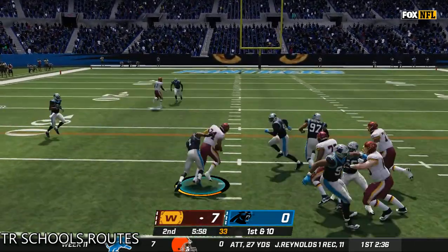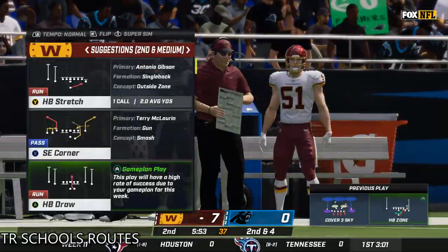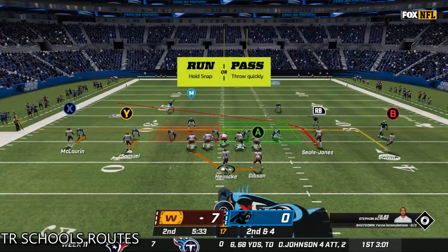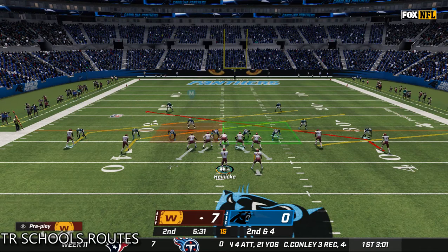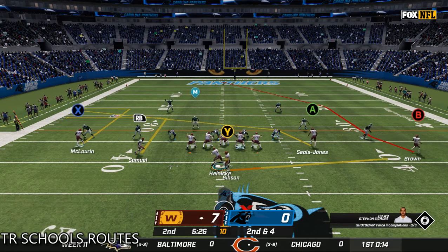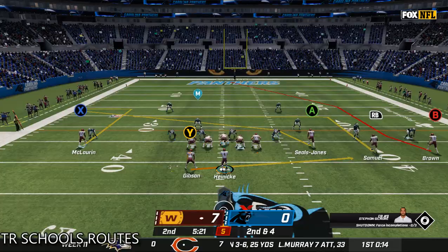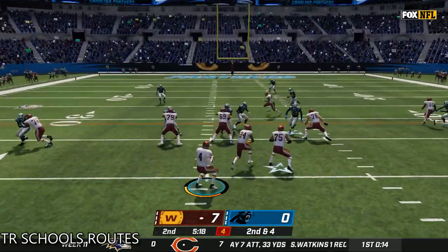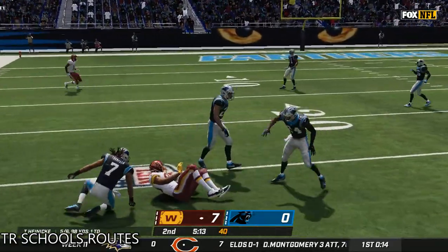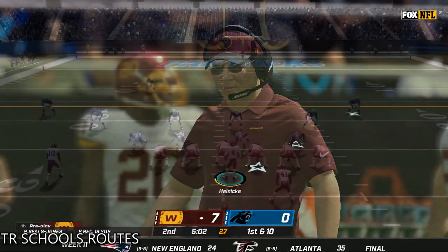On 1st and 10, it's Gibson. He'll get a nice chunk there on the first down run, and it's 2nd and 4. Off the play fake, Heineke. And that's caught left side. Seals Jones with it. What a methodical drive this is turning out to be. That time 9 yards, and the sticks move again.